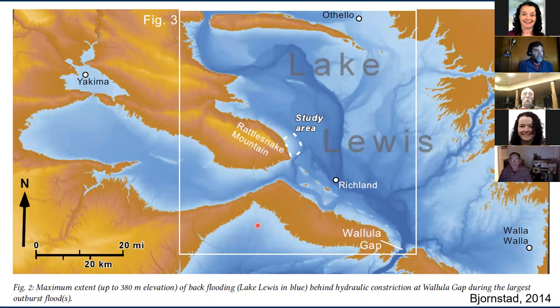Here is the namesake of your chapter, Lake Lewis, in a diagram made by Bruce Bjornstad. And Lake Lewis, of course, formed hydraulically behind the constriction of Wallula Gap. And as far as I know, there are no evident shorelines for Lake Lewis. Really, the only sign of Lake Lewis are the valley bottom deposits, the rhythmites that you see in places, and then the stranded ice-rafted erratics that define its maximum level.